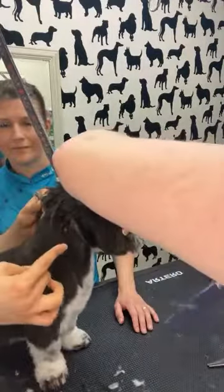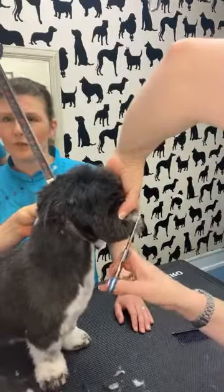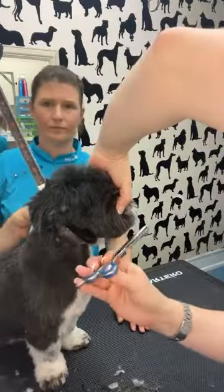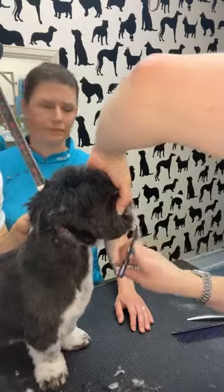See, because the dog is licking, that's why I always use the trimmers in front of the mouth, yeah? But you can close the mouth. You can close the mouth and hold it, not tight, but just so that you know the dog is not going to be able to move or poke his tongue out.